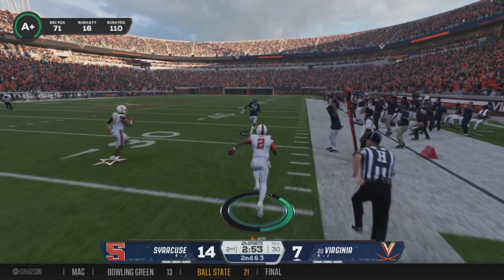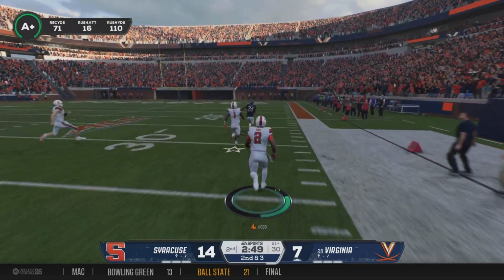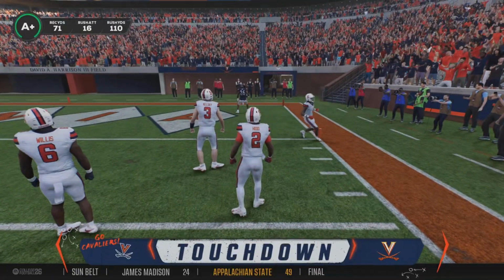Intercepted. Big play stops the drive. Looking for more room. At the 30. Past the 10. And he's going to run it all the way.